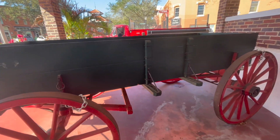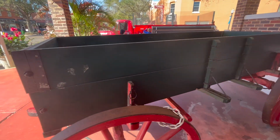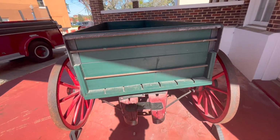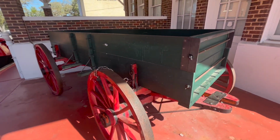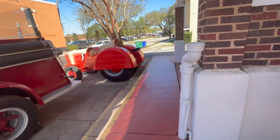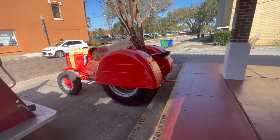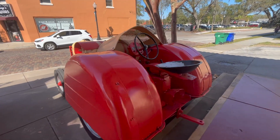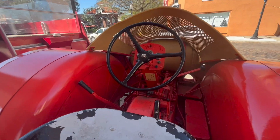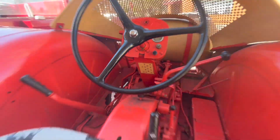This looks like it's a horse carriage, I'm assuming, maybe. Not quite sure. Maybe there's some information on it. They also have this tractor over here. Very old tractor. Very cool. Wonder when was the last time this was used. Look at all these gears there. All those gears.